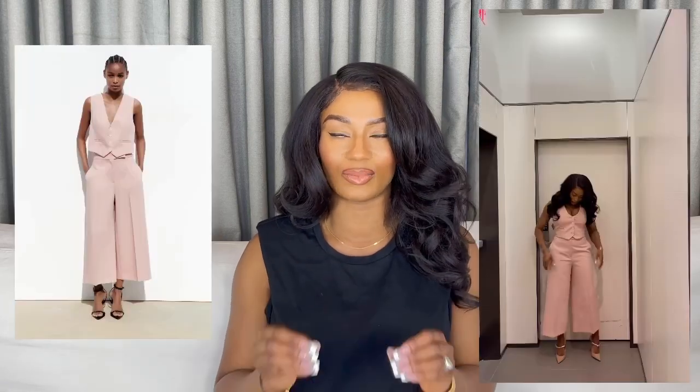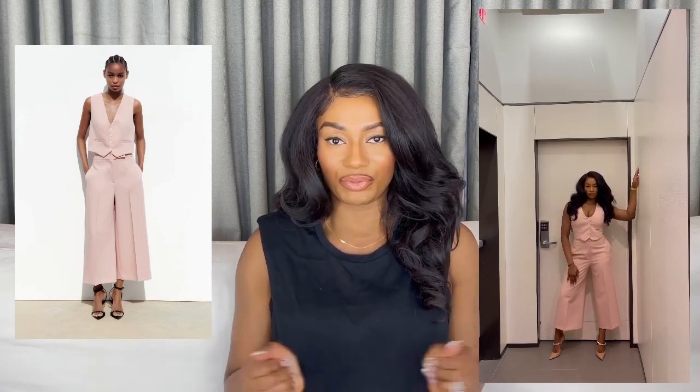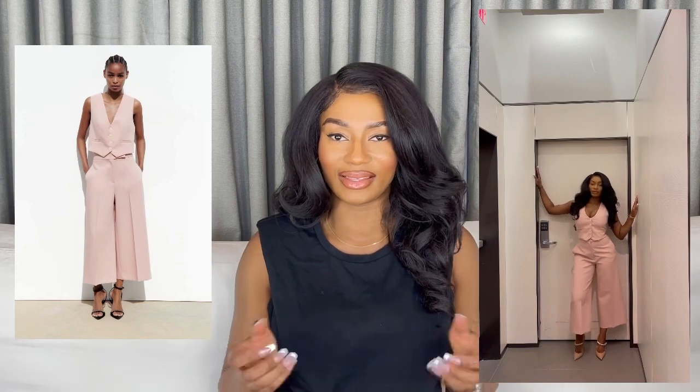I do like that it had a vest to it. It has the matching vest, and this vest was just beautiful. In the vest, I got an extra small. I know usually I do not wear extra smalls, but for the look I was going for, I wanted the top to be really tight, really fitted, so that's why I got the extra small.